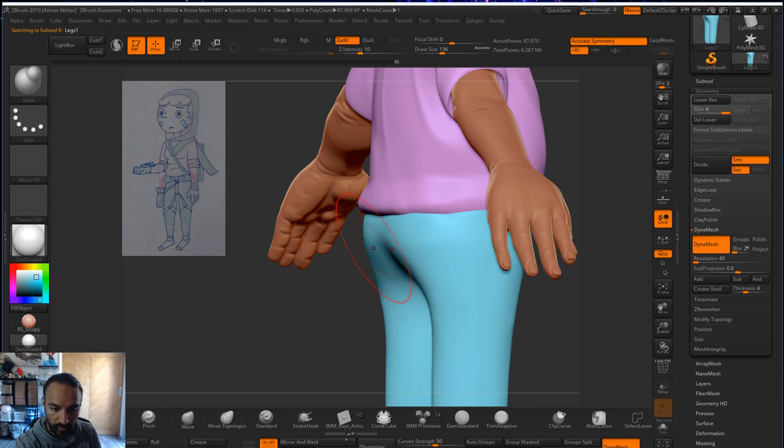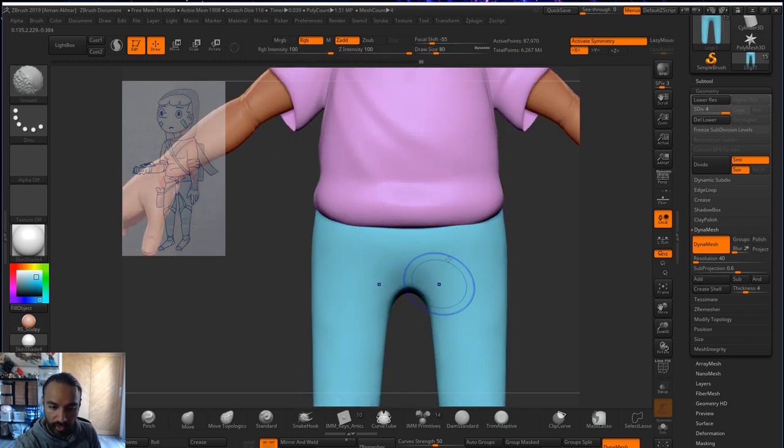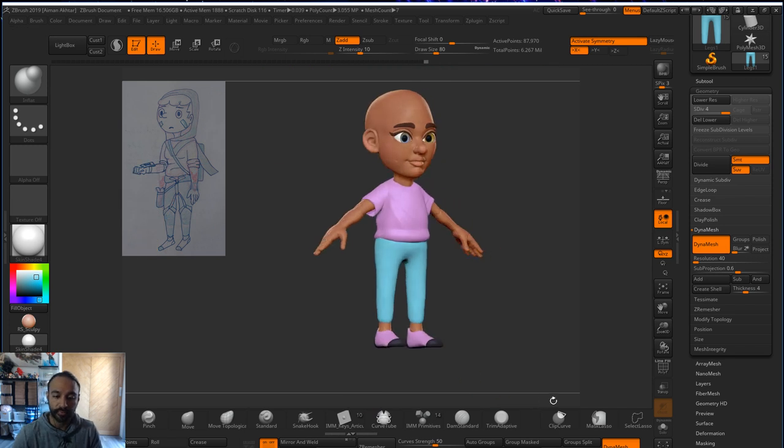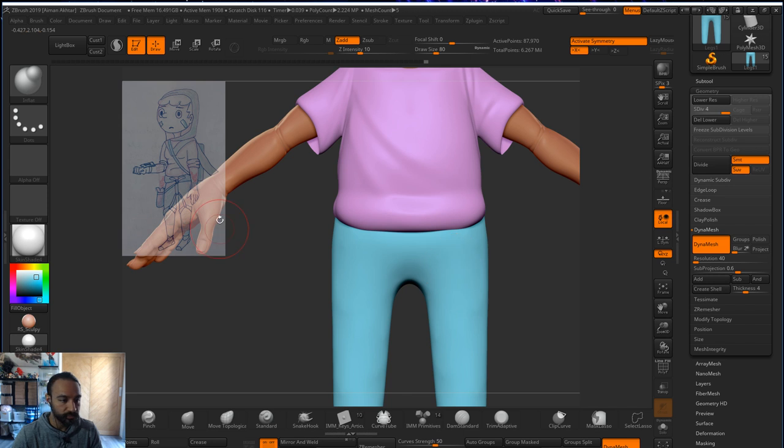Make sure this butt is filled out. Still a young character, so not too much, but more than the crotch in front, so it's obvious. The front and the back. Cool. Now, let's go in and create the belt.